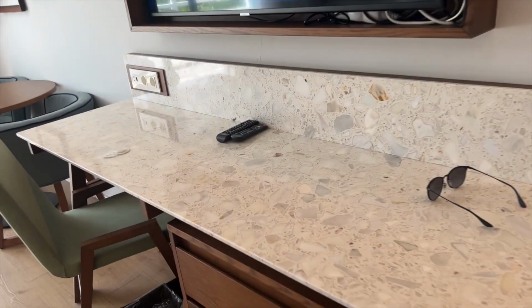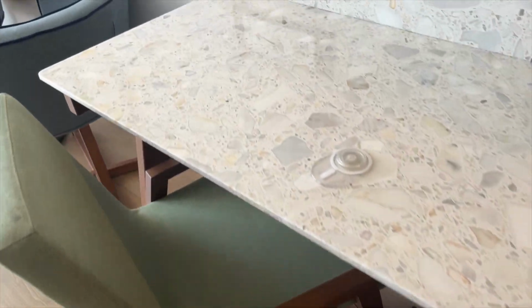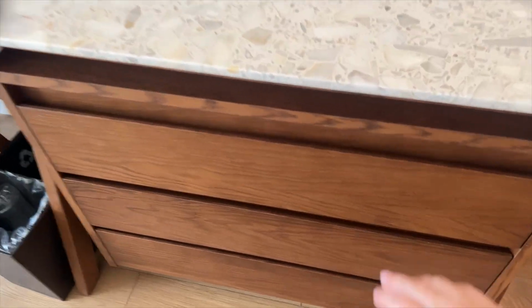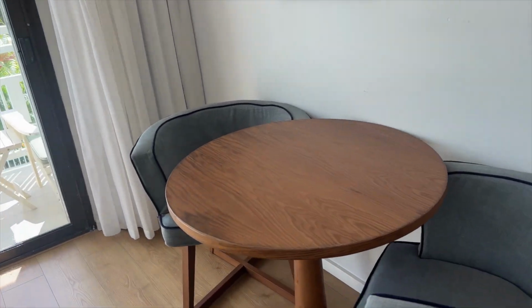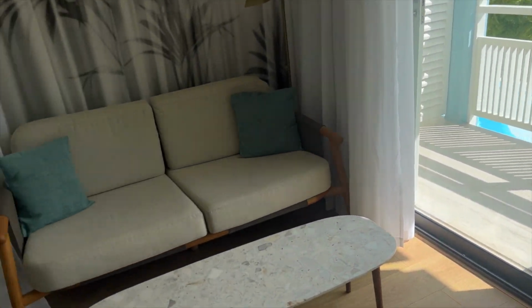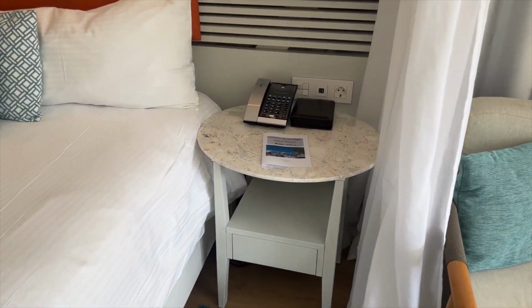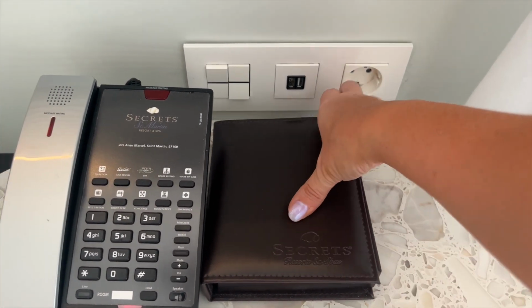And then I guess you can hang things on those maybe. But anyway, so you have a desk right here with some sitting space. You have some more charging areas there. Then you have drawers. So we've got our things in there, but there's three drawers here. A television. You have a table and chairs over here so that you can order room service and eat. And then over here you have a little sofa with a table. And then same thing here on this side, you'll have the phone, some more USBs. I love that there's USBs on both sides. That's really handy.